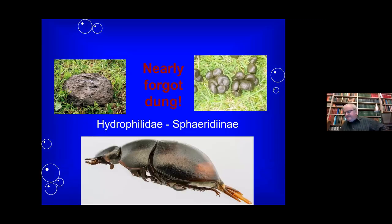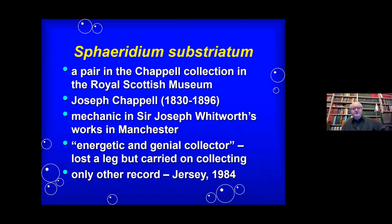I think I've nearly finished. Apart from the fact, I thought I'd also mention dung. If you thought that was weird, try this. Here's a water beetle that lives in either cow dung, which is likened to swimming in dung, or in sheep dung. It's a bit harder. This is Virgilium substriatum, a photograph taken by one of the guests in this webinar, Arno.